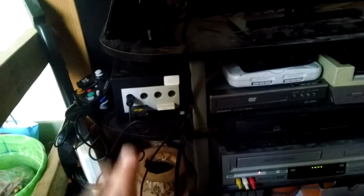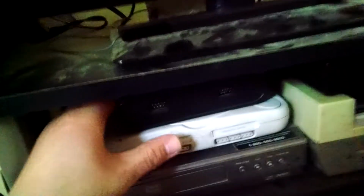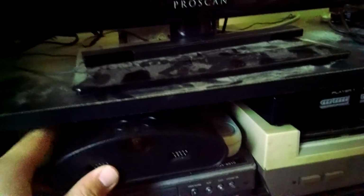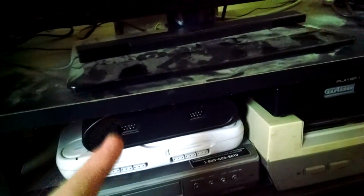I was actually testing out the stuff with the new capture card I bought, so ignore that. Over here we got another Sega Genesis. This is actually a plug-and-play Genesis, and this actually plays cartridges. This is really interesting, and I actually enjoy this. The only thing I hate about it, though, is the sound chip's a little off. Other than that, I have no other problems.